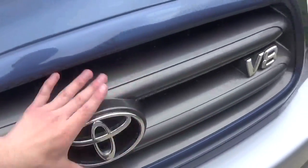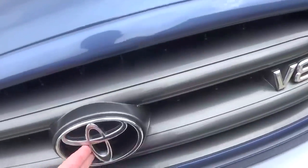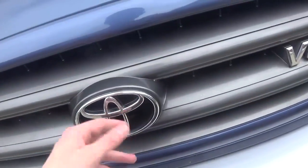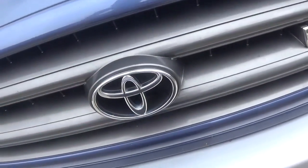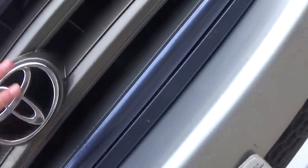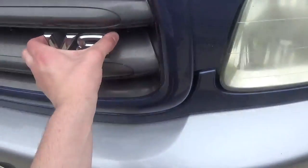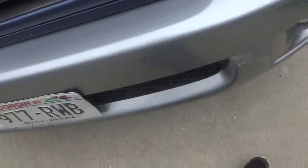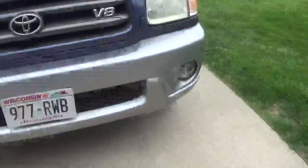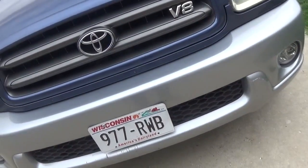No sensors behind the badge because, again, this is a 16-year-old truck, so it's got no real need for that. None of that technology existed. So it's just a logo, but it is hollow. So it does allow more airflow through, which is kind of cool. And then we've got our V8 badge located in the grille as well, just to really bring home that point that you bought the big engine. But then again, I think that was the only engine.